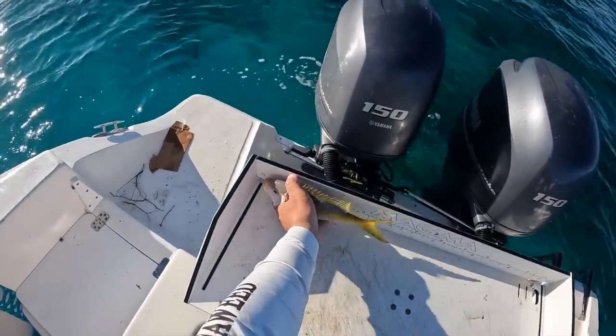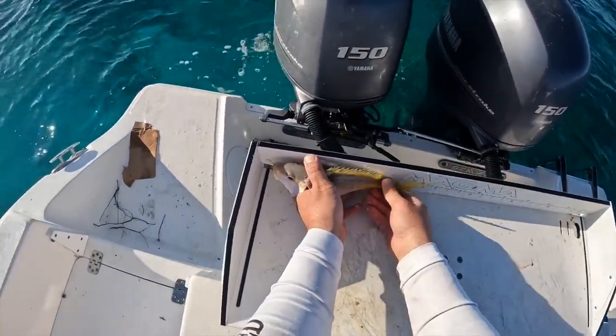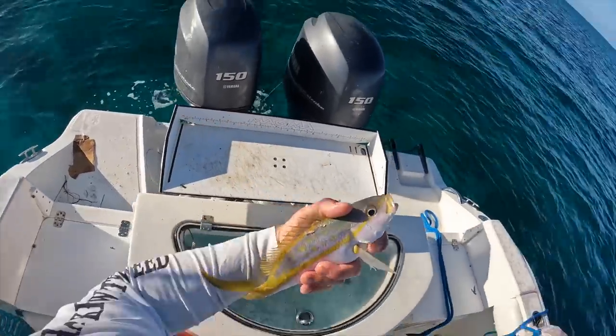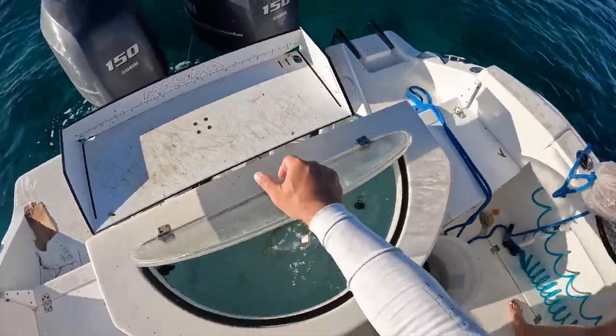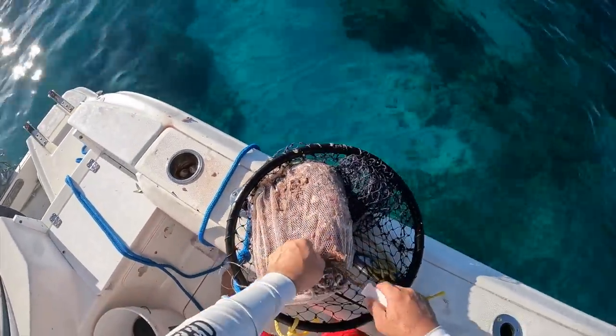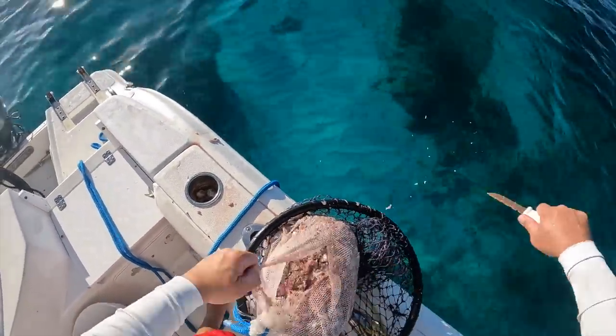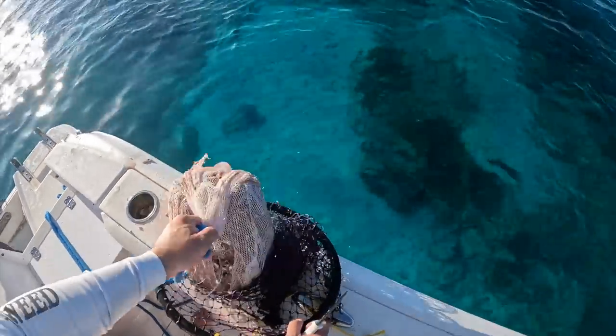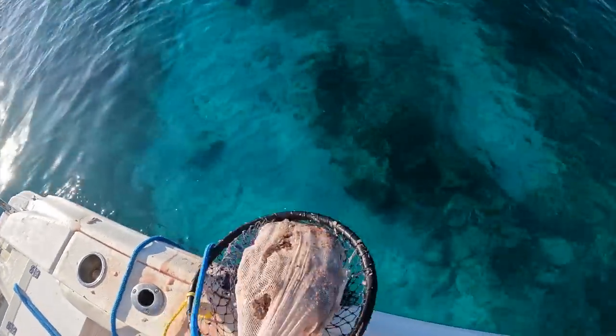We had a keeper yellowtail stuck inside of our net, that's funny. Put them in here for now. Ripped up by something with teeth, look. Some toothy critter, maybe an eel, a shark, who knows. Hopefully it was big mutton snapper.